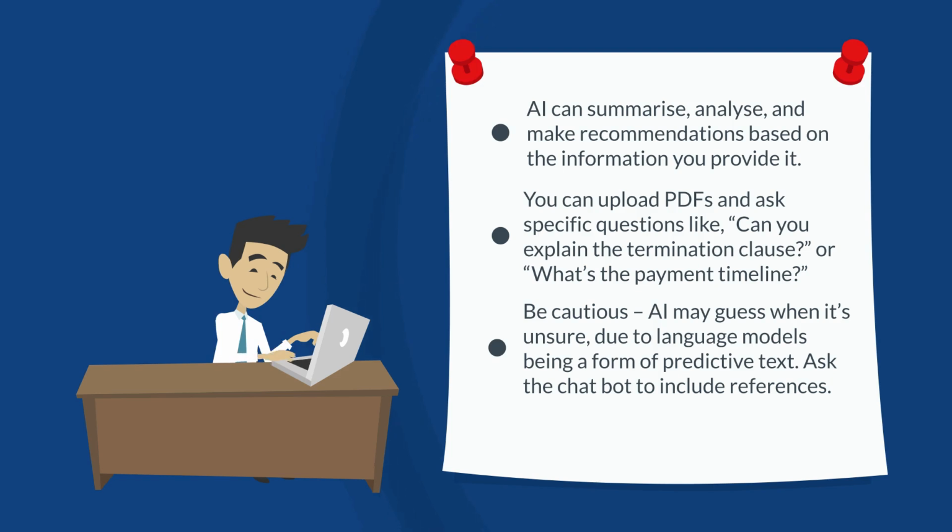A good trick is to ask it to reference the original document, for example, contract clauses, so you can then easily double-check the source. This also works for summarizing long email chains you've been copied into last minute. Just paste the chain into the chatbot and ask for a summary. You could say, "Summarize this email and list out potential actions for me."